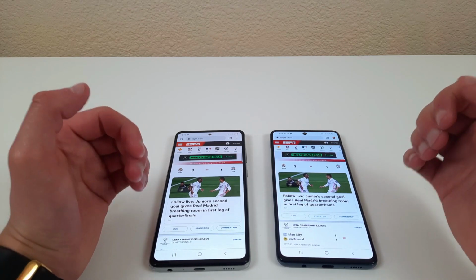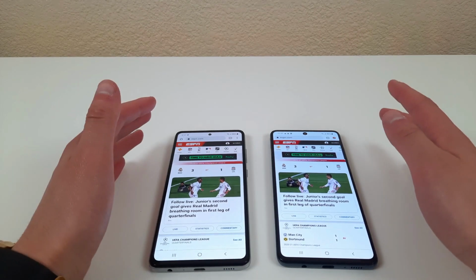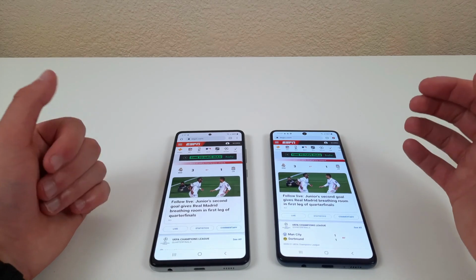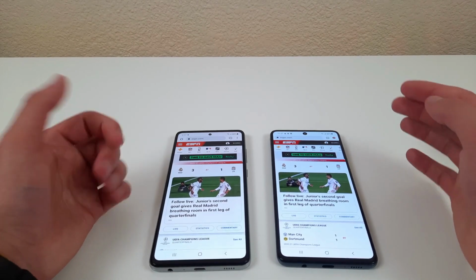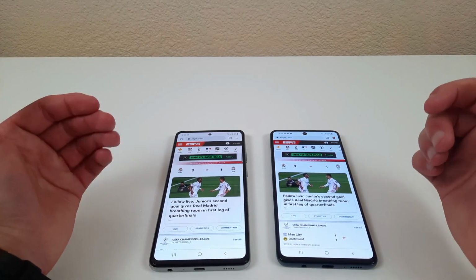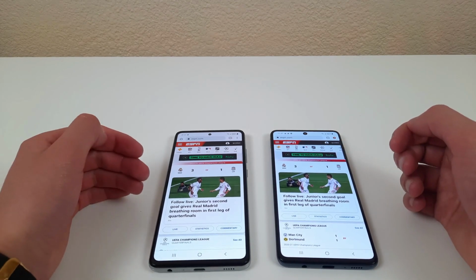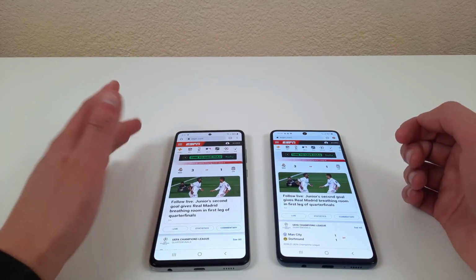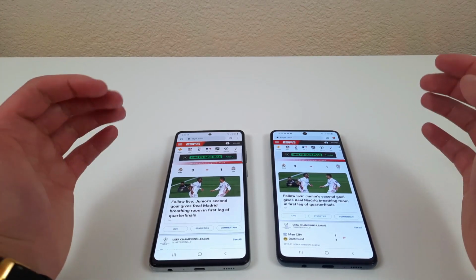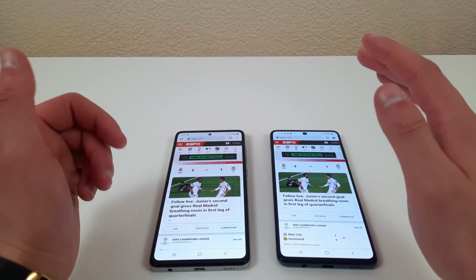I honestly can't tell while we're recording which one actually opened it up faster, but the bottom line is the speed is so similar that it's really not a significant difference. I wouldn't choose one phone over the other just because it can browse the web faster. Really, the main difference is going to come when the processor is worked really hard, in which case the A72 in theory would be a little bit better just because it has 2 gigabytes more RAM and it should be able to handle things a little better despite the A71 having more processing power.